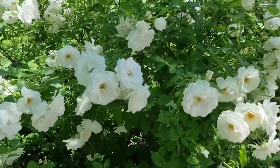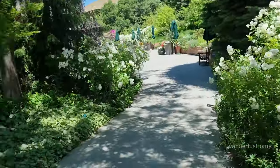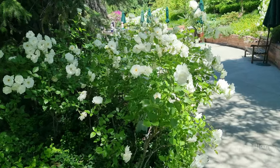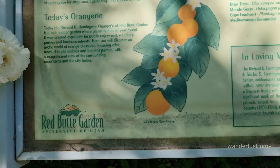The garden's charm lies in its diverse array of themed display gardens, each highlighting a unique collection of plants. Additionally, Red Butte Garden functions as an arboretum, boasting a rich assortment of tree species sourced from various corners of the world. Red Butte Creek meanders through the northern section of the garden, adding a natural and scenic element to the landscape.